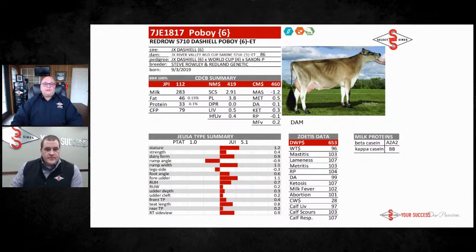The bull that just got released, Po' Boy, a Dashel son from Mississippi. A bull that is out of a World Cup dam, Mark. We went down and took these pictures back in June, and Jenny was with us down there. A bull that's 460 cheese, a bull that's plus percents, 653 DWP. And these bulls developed in a grazing herd there in Foxworth, Mississippi. Just a real balanced Dashel son that's in our program. And he's positive on all his Zoetis wellness as well. And I think it was 0.4 on his heifer livability. So very balanced all around.